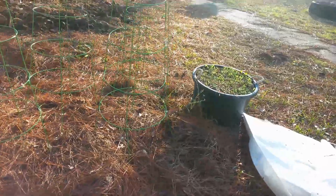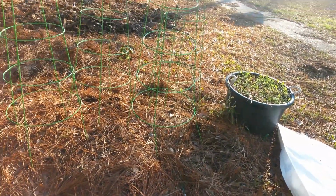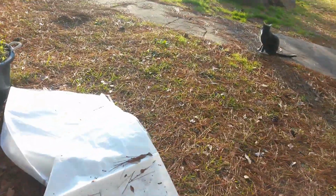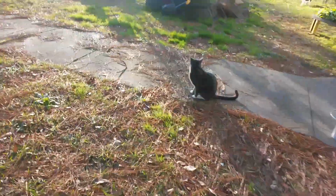My sweet potatoes, I think I showed that where I kind of looked. No, I didn't show it. I did look under there. There were no sweet potatoes. I'm not surprised. I planted them too late and didn't give them enough time.